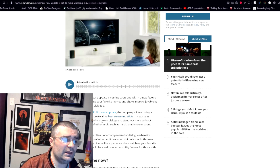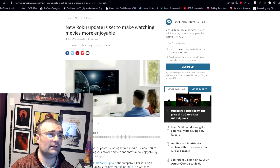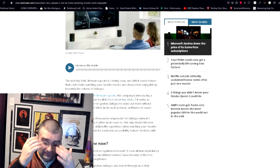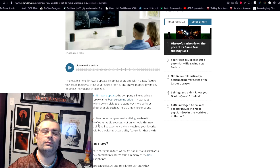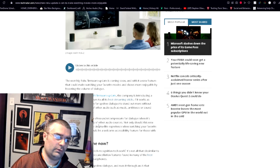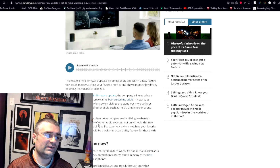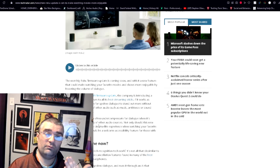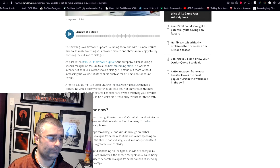If it works indeed, it'll make it so spoken dialogue will stand out better. Right now, for example, my Roku is connected up to a soundbar and you have to kind of mess with the settings to get it to go. Rather than having volume go up and down, what this is supposed to do is make it so when you're watching a movie and so on, the voices will stand out better in the mix. As long as it's on a Roku stick.